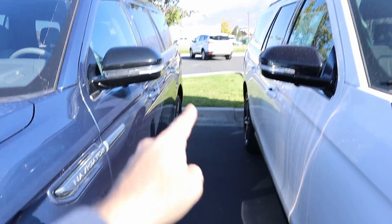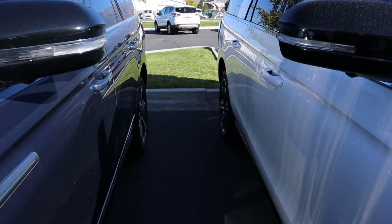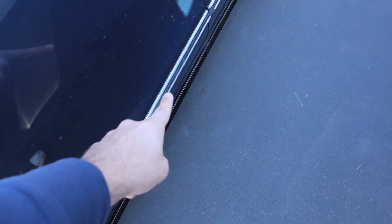Now we're going to head out back in just a second, but you can see Navigator badging on the side, and you can see the whole side profile of both of them. This has, again, a chrome strip that goes along the side, whereas this just has black on the bottom of it. But now let's head out to the back.